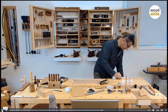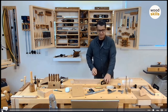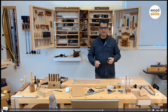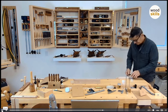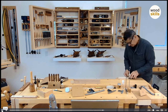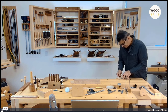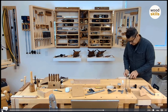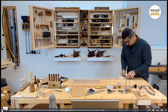If you're working with very small components and you need to joint the edge, you can understand that a large plane, even a 3 or 4, is fairly large and cumbersome to use on a small piece. So I tend to pick up a 9.5 plane, and this is how I do it. I always try to get a complete shaving from one end to the other, so you can see how beautifully this works, and these are just complete shavings. So you can see the advantage of this type of plane.